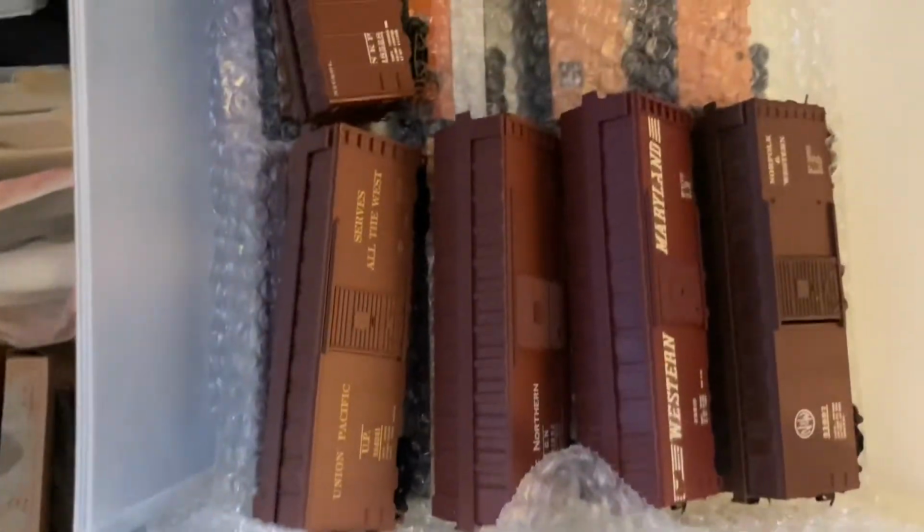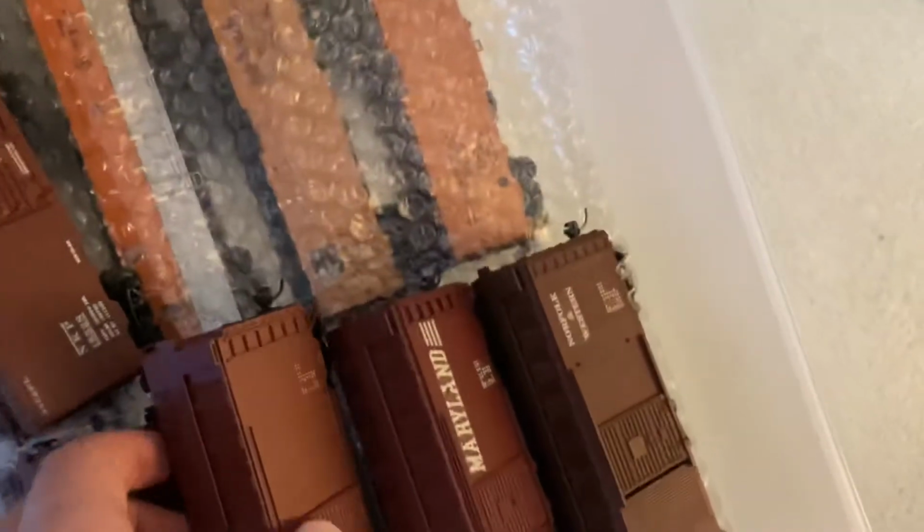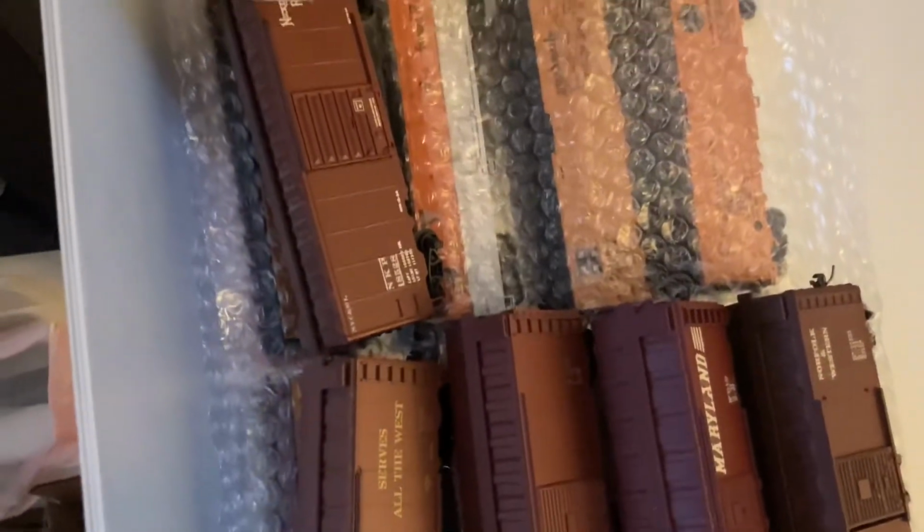Here's my unhealthy addiction of box cars and reefers. It's mostly Athearn Blue Box, I believe. All of these right here are Athearn Blue Box, except for this one. This is an AccuRail kit. I really like that one. Everything underneath is either AccuRail, Athearn, or Bachmann, with some Tyco in there. I've got an operator box car too.